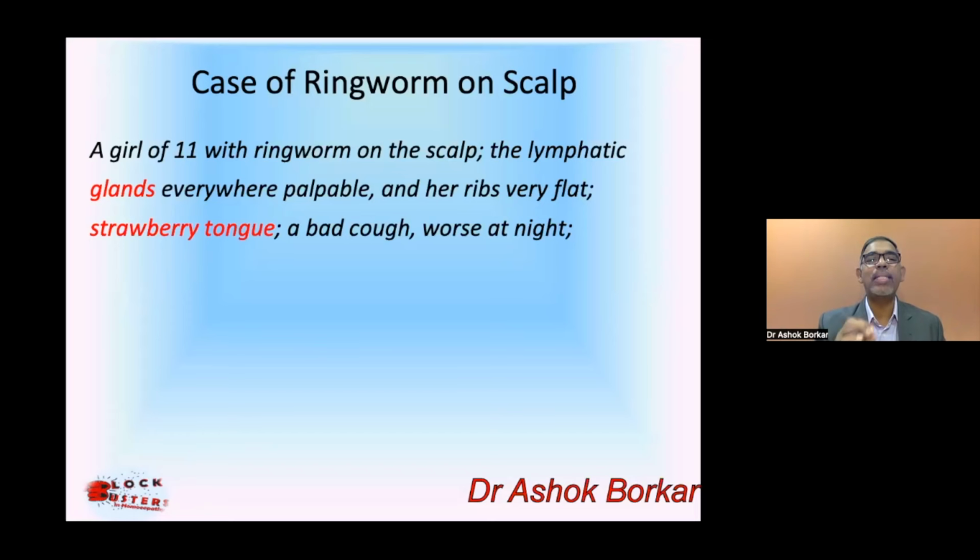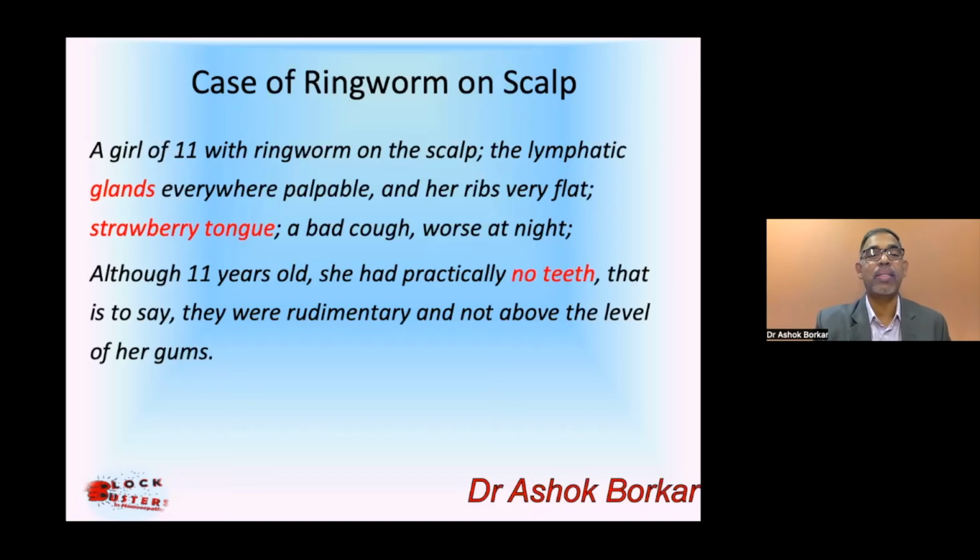The lymphatic glands everywhere palpable. Glands, syphilis miasm. When we say syphilis miasm, we also consider tubercular miasm. Because tubercular miasm is psora plus syphilis. And her ribs very flat. Strawberry tongue. A bad cough worse at night. Night aggravation, syphilis miasm. Although 11 years old, she had practically no teeth. That is to say, they were rudimentary and not above the level of her gums. This is also syphilis miasm, that the teeth had not come out. Congenital problems, syphilis miasm.